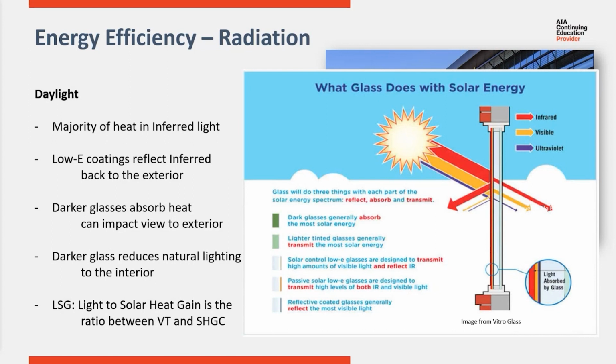One good way to evaluate glass performance is what we call LSG. This is the ratio of visible light that lets in to solar heat gain coefficient. So the LSG, light to solar heat gain, is a very good way of evaluating glass performance.